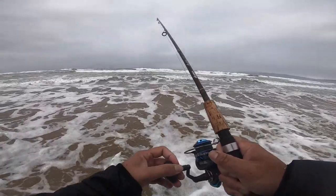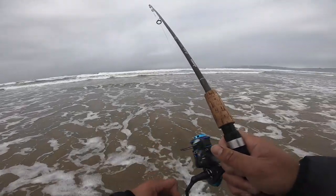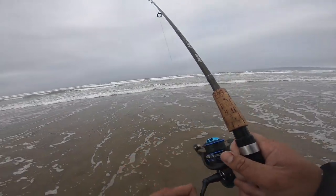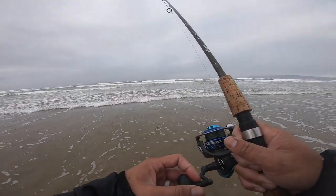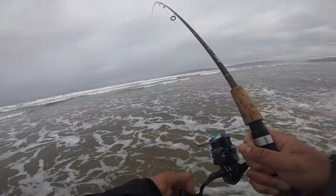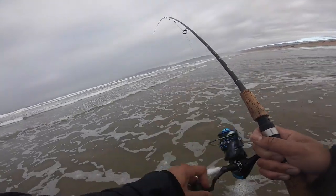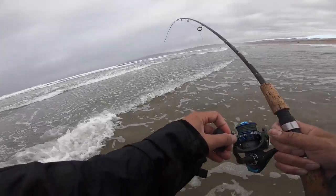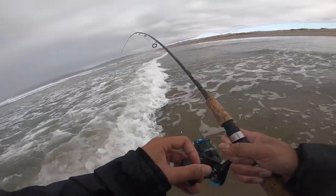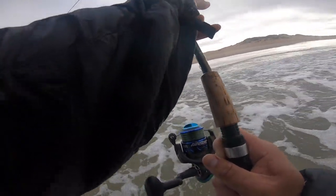Come here, buddy. This is fish number six. Fish number six on the Calissa. Oh, yeah. Oh yeah, he got the back treble and swung around.